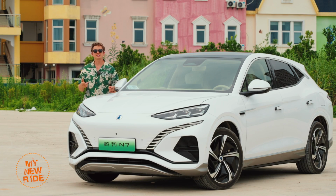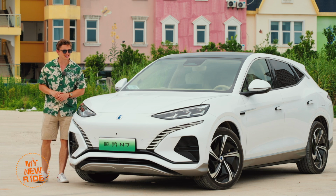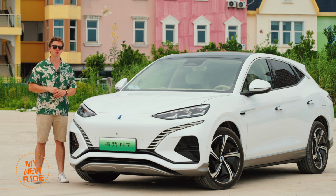So, does the N7 prove that the D9 was more than just a one-off success? I think it does, but take it as an indication of what I think this brand is truly capable of when I say there's still room for improvement.